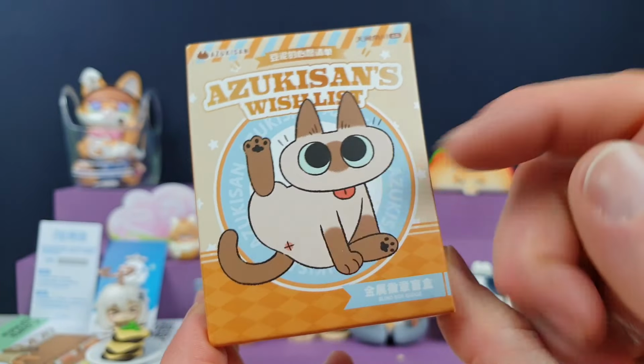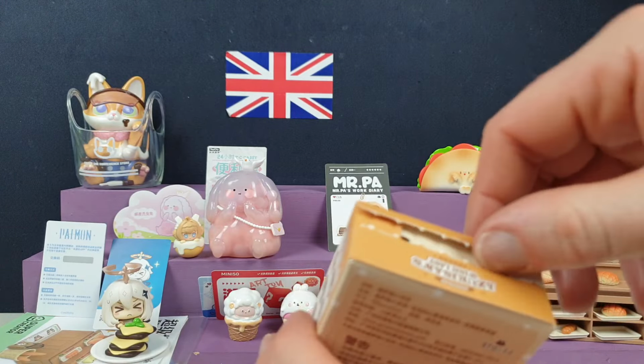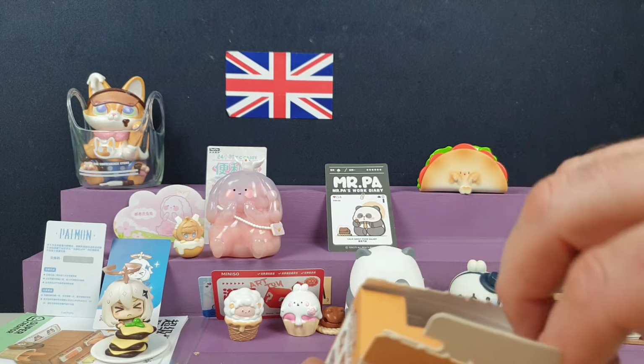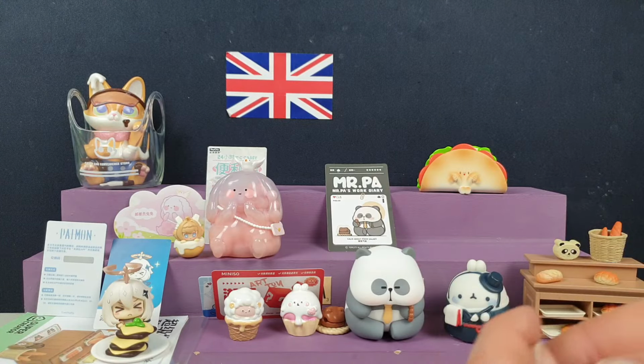Right, apparently this is actually a pin. This is actually a mystery pin. So I'm really excited. It was kind of clean. But apparently this is actually a mystery pin. So I said to him, can you send us one of these? Because this would be really nice. We do small figures, big figures, and then we do a pin as well. That'd be really fun. We like to make these videos as interesting as possible, obviously.